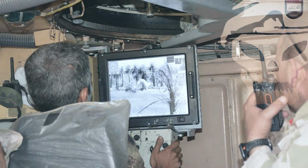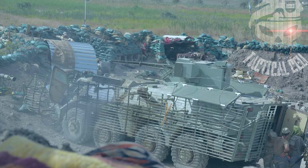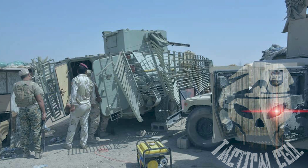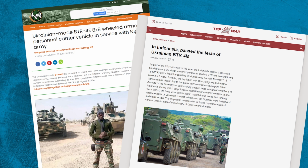Since 2014, they have seen extensive action both in Ukraine, since the invasion of Crimea, and by the Iraqi army against insurgents and ISIL. Other countries like Nigeria and Indonesia have also adopted the vehicle after the improvements were implemented. Since the breakout in large-scale warfare, the BTR-4 has been pushed to the absolute limit, so we can truly see how effective this is on the battlefield.